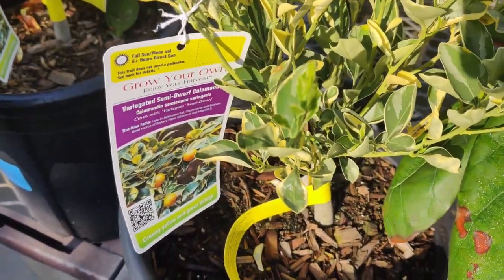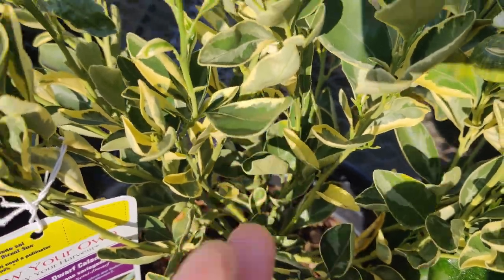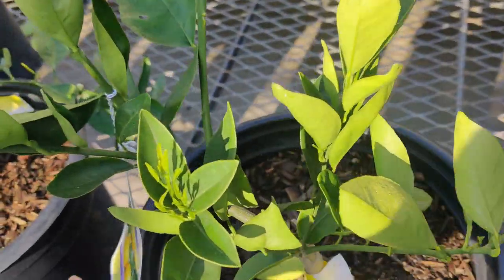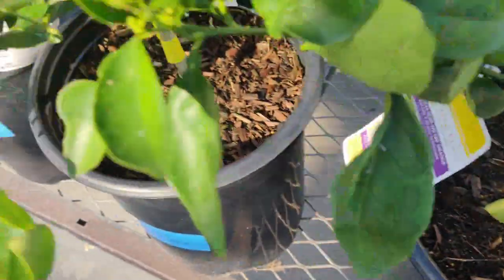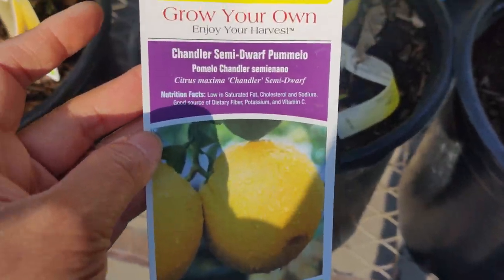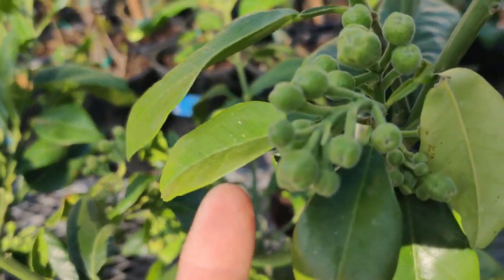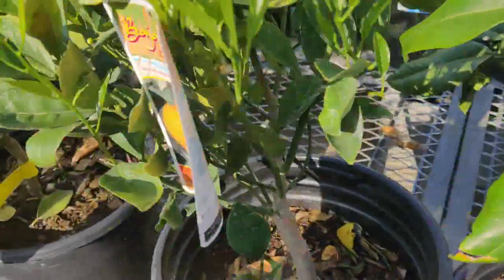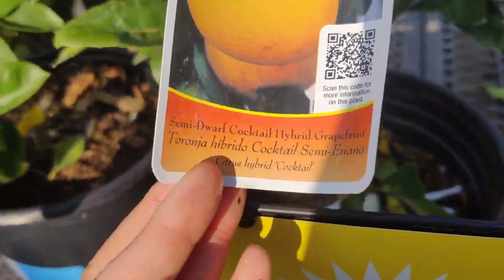Variegated semi-dwarf Calamondin. Oh, I didn't know that Calamondins can come variegated. That's really awesome. Valencia semi-dwarf orange. These taste so good. They're thin-skinned and sweet fruit. Chandler semi-dwarf pomelo. Ooh, they're already making fruits, I think. Wow, that's really cool. Semi-dwarf cocktail hybrid grapefruit.